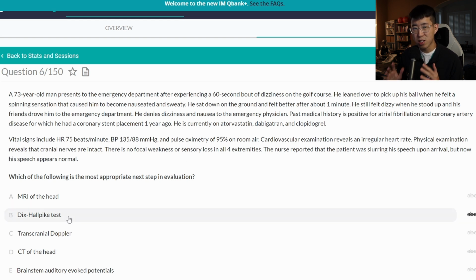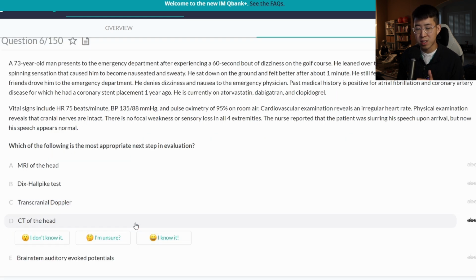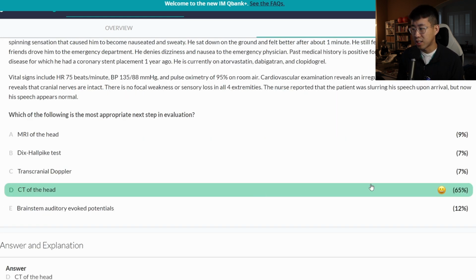Dix-Hallpike test. If this was a slam dunk BPPV, yeah, you could start off with the Dix-Hallpike test. But I think we have enough ammunition that he really needs to get a CT head first to rule out any other problems or any other emergencies that could be going on. So you can see here, 65% of people picked CT head, 12% picked brainstem auditory evoked potentials, which I don't actually really even know what that's testing for.